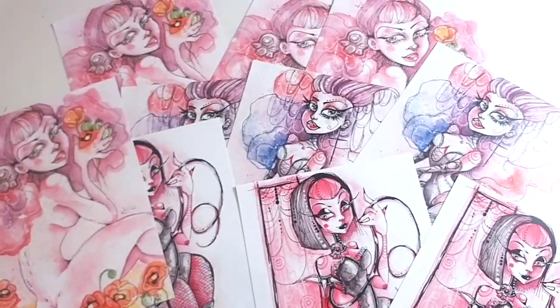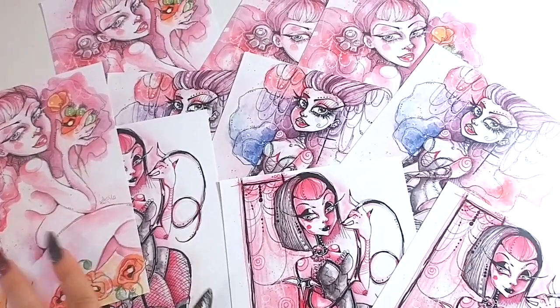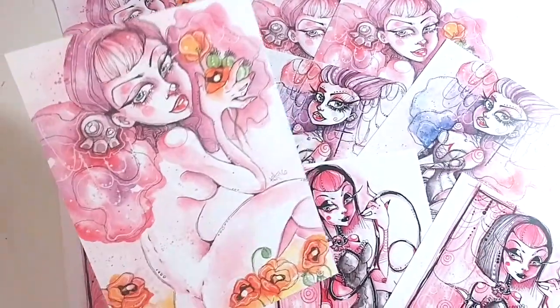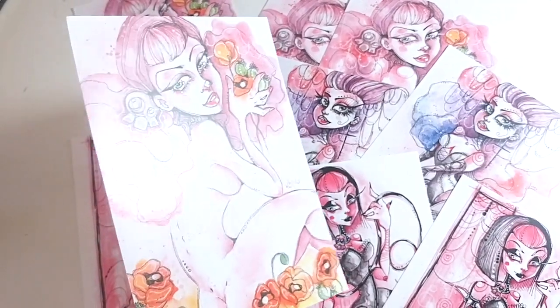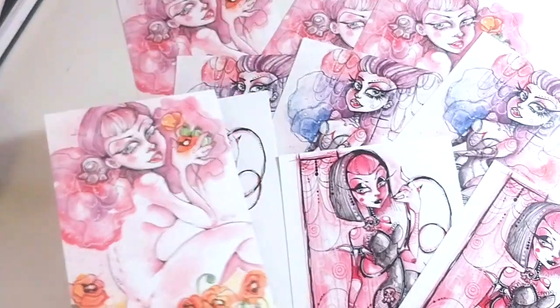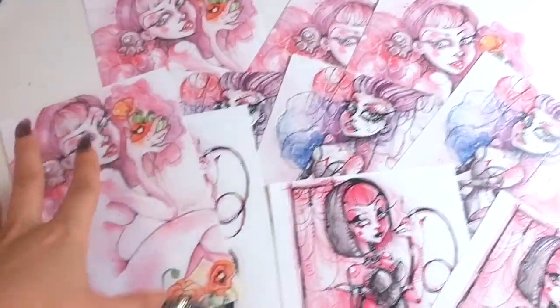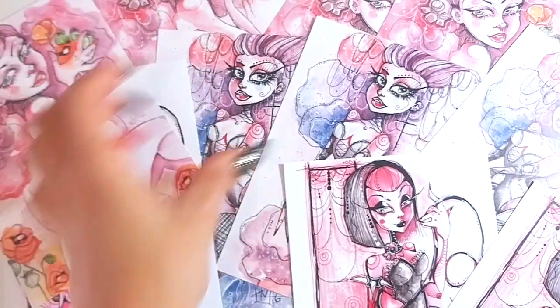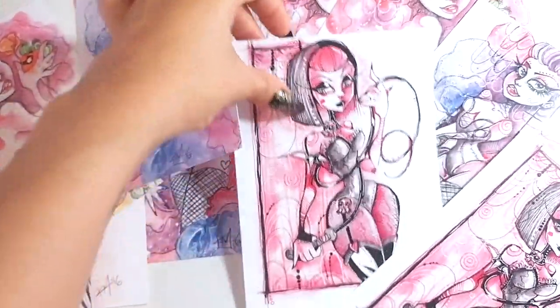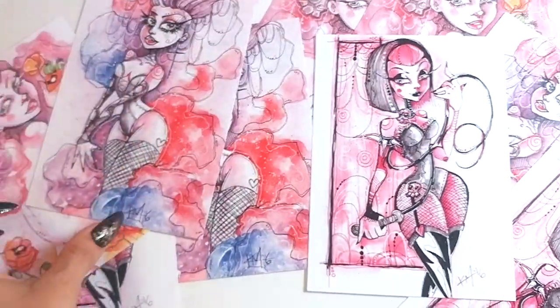Just a few of my favorite pieces from 2016 that I turned into small 5x7 prints. These are, unlike the Space Queens, on a matte finish paper, which I think is beautiful for these particular prints. I have this little poppy girl, I have this chick, and this bullwhip, dominatrixy type gal.